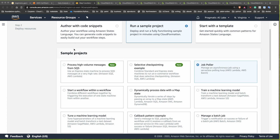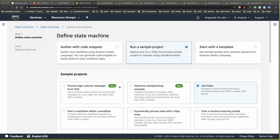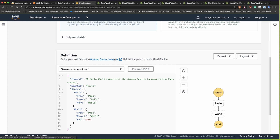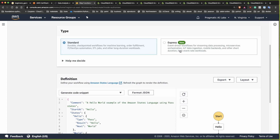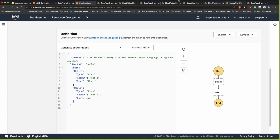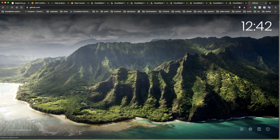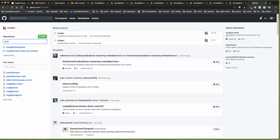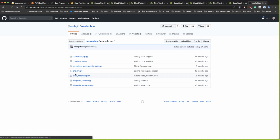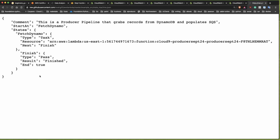So why don't we grab a hello world example, where we just call our Lambda function here. This is perfect. I think I might have this in the Git repo. Let me go to the Git repo. I have a sample state function here. I believe it is the example source state machine JSON. Yes, this is what I want. I want something like this.